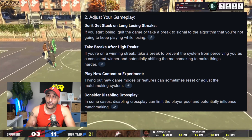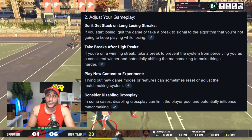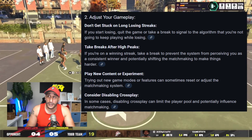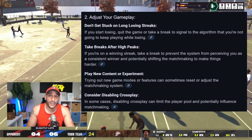It says play new content or experiment. Trying out new game modes or features can sometimes reset or adjust the matchmaking system. And lastly, it says consider disabling crossplay. In some cases, disabling crossplay can limit the player pool and potentially influence matchmaking.